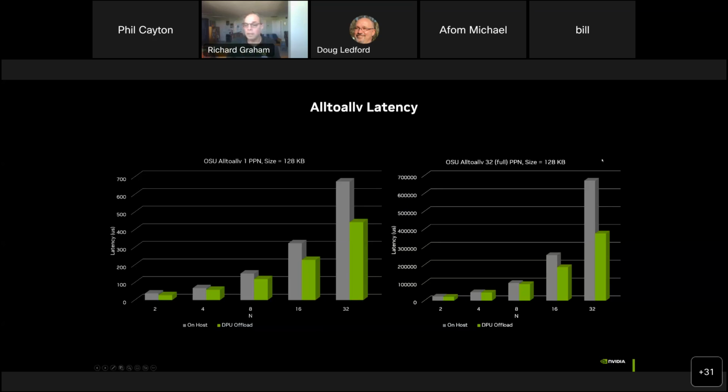This figure here shows latency as a function of number of hosts in the job for the host-only implementation, which is in gray, and the DPU offloaded implementation, which is in green. We list the latency for both one process per node, so we're only utilizing one process on each node, as well as full processes per node. In this case, it was 32 processes. And we see that we do get very good performance with the DPU offloaded version of the implementation.